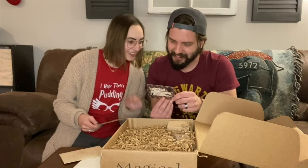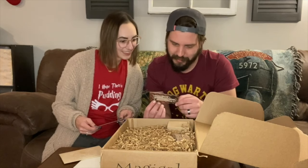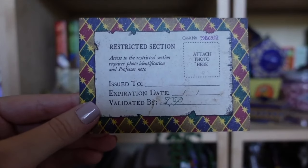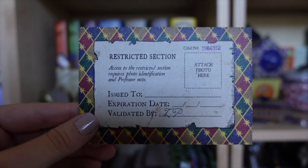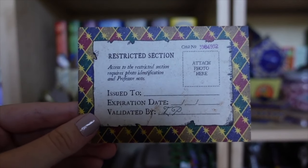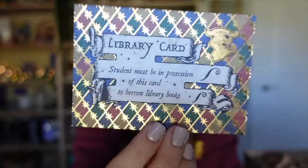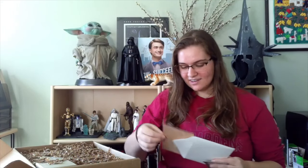Restricted section. Oh, we can add a little photo here and go into the restricted section. Wow. Access to restricted section requires photo identification and professor note. Issue 2 expiration date. And what's really cool about the front side is that gold foiling. That is just so brilliant. A library card. What else do we have in here?